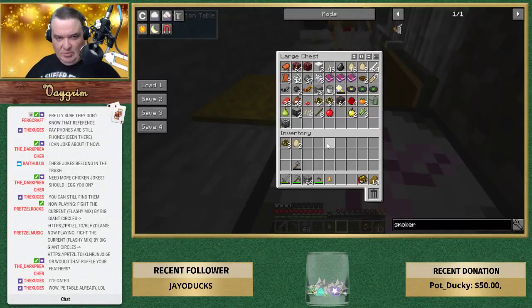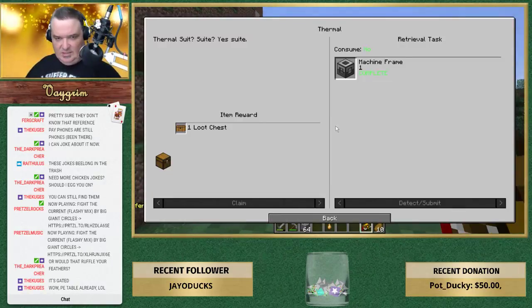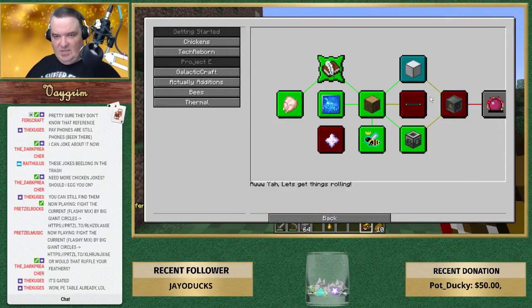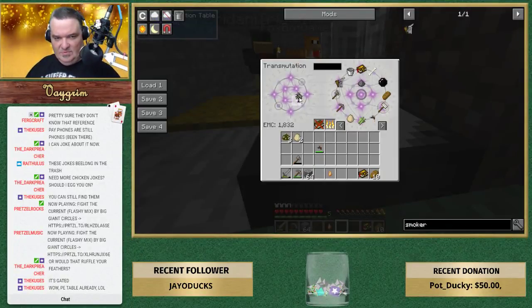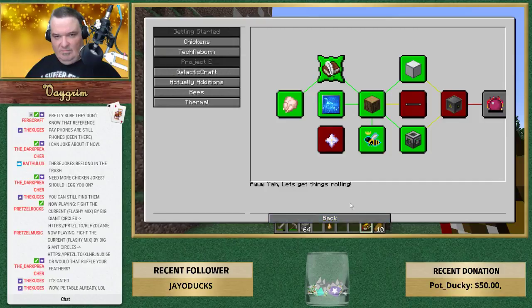What, the rubber? Did you get rubber already? Yeah, we have two rubber. That's how come the quest went through. Oh, did it go through? Hang on a sec. Oh, completed. Okay, yay. So I go in here, I claim this. Yeah, it gives you a rubber tree. And then we go back.